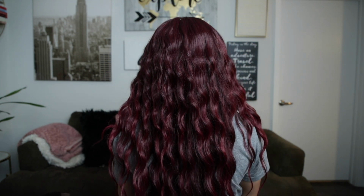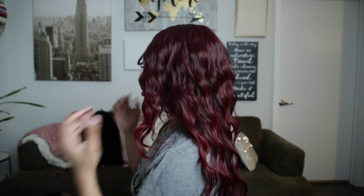So Coco is pretty long. She is, I'd say, about 24 inches. This is all the way to my waist, y'all. I'm about 5'2", 5'3", maybe. So she's definitely waist length, okay? We can do a 360 to see what she looks like all around. So the parting space on this wig looks really good to me. It's about, I'd say, 4.5 to 5 inches long, which is perfect parting space.